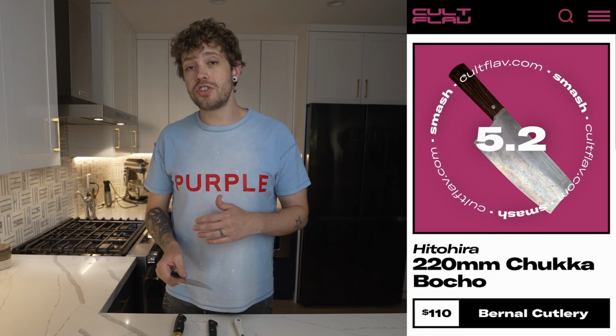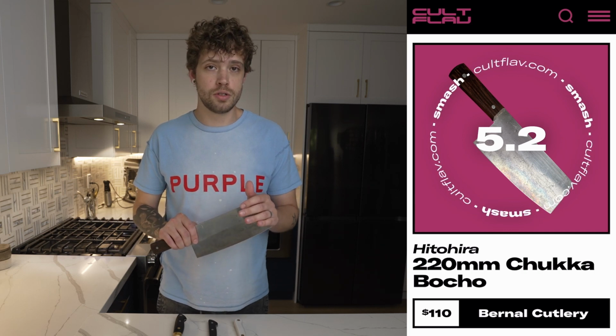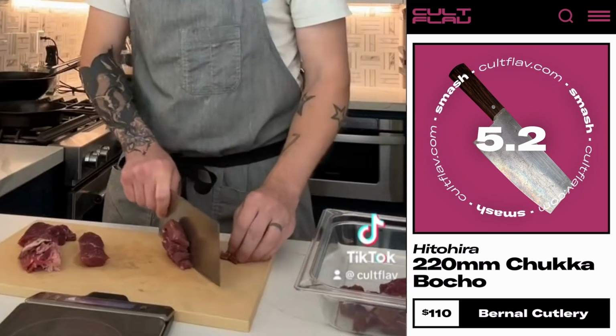If you prefer something larger, I personally love a Chinese cleaver, and my favorite is the Hitohira Nihonko 220mm Chukka Bocho. They're so front-weighted that they feel effortless to cut with, and their geometry makes them feel surprisingly lithe for their size. On top of that, pretty reasonably priced at $110.